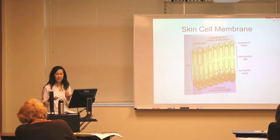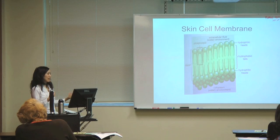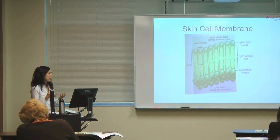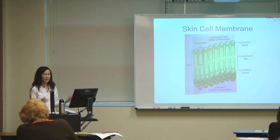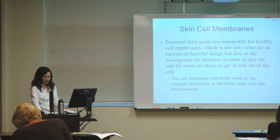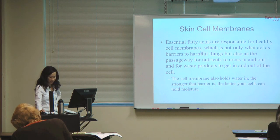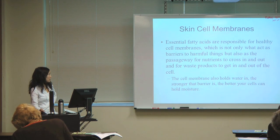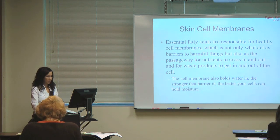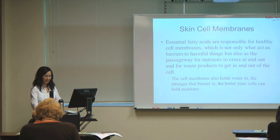The better the cell membrane, the better interaction cells can have with each other. And good fats are anti-inflammatory, so if you want a good barrier to the skin, you have to start with looking at the cell membrane and improving the integrity of the cell membrane. So again, that's why essential fatty acids are responsible for healthy cell membranes, which are not just a barrier, but also a passageway for nutrients to cross in and out, and for waste products to get in and out of the cell. Not to mention the fact that the cell membrane of the skin also holds the water in, so you're retaining fluid and keeping the cell healthy.